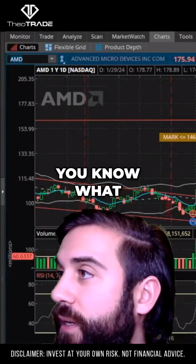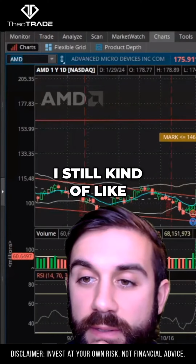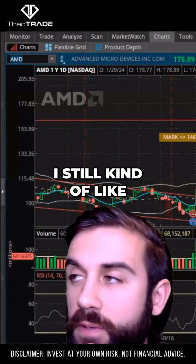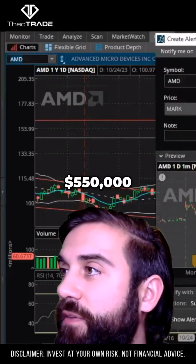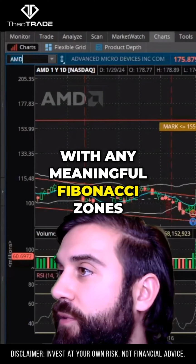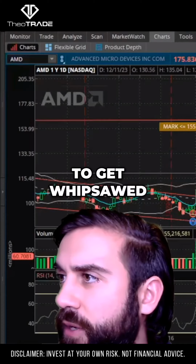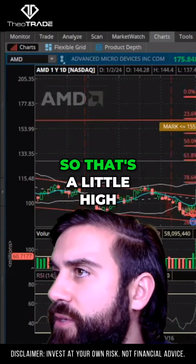Let's see. You know what? I still kind of like, probably 155.50. Let me see if that overlaps with any meaningful Fibonacci zones, because the last thing you want is to get whipsawed out of a position like this unnecessarily. So that's a little high.